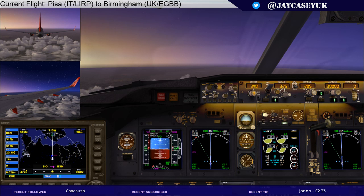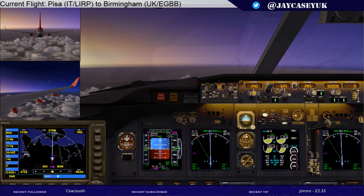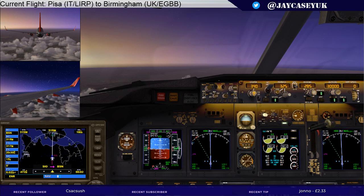So air traffic control tends to say that's about 85 miles out. It's actually more than that, it's about 110 miles out, but that's generally when you get the track for Birmingham. We'll see anyway as we cross over.